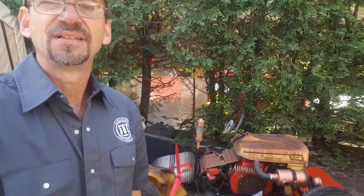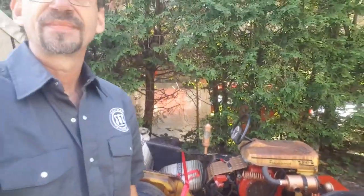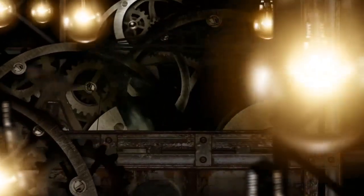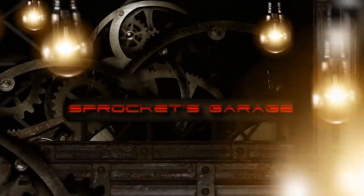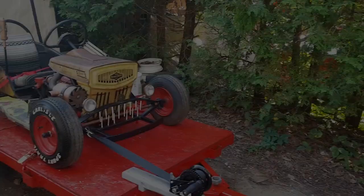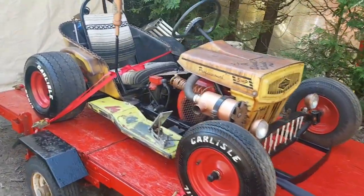But today's a bit of a momentous day. For the first time in, I don't know, 3 years? Yeah, that's right. Diesel Weasel has come out of storage. That's right, there it is. All dressed up and ready to go.